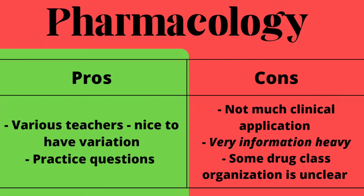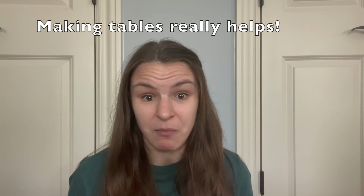The biggest issue that I found with this course is there's not enough clinical application. So basically, they talk about, for example, opioids. Then they're gonna give you a whole list of different opioid drugs. You're gonna need to know what's their mechanism of action, what's the adverse effects, what's their metabolism like. All of this information for every drug can get really overwhelming.